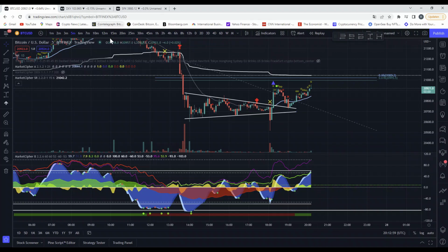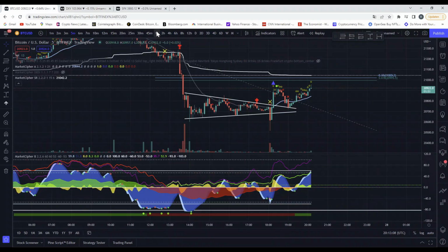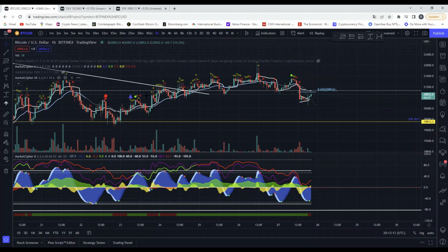Okay, cool. Then quickly to the dollar index here on the hourly. You see that the dollar index looks like it wants to roll over a little bit, consolidating, going a little bit lower. That is a little bit weird because if we're looking at BTC on the hourly, it kind of looks like we're doing the same.